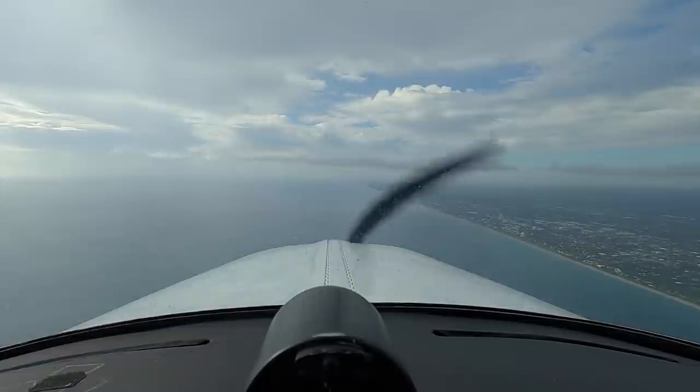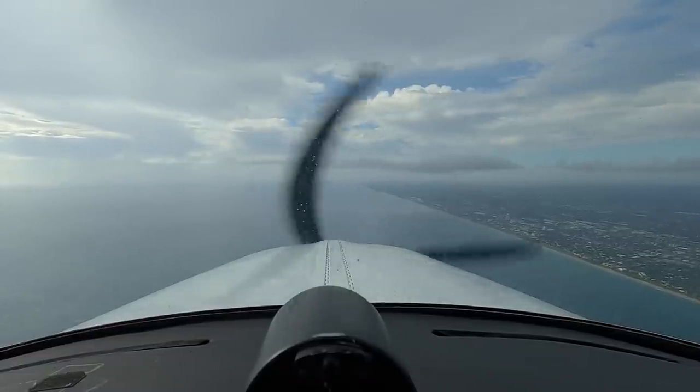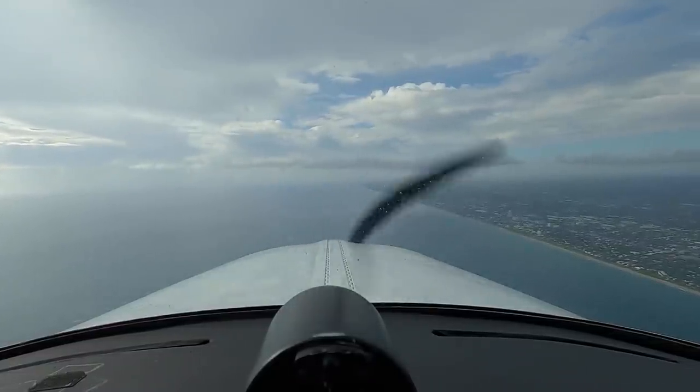Part 2 of our flight to Key West. Last time we got as far south as Palm Beach, and today we'll fly the rest of the way.